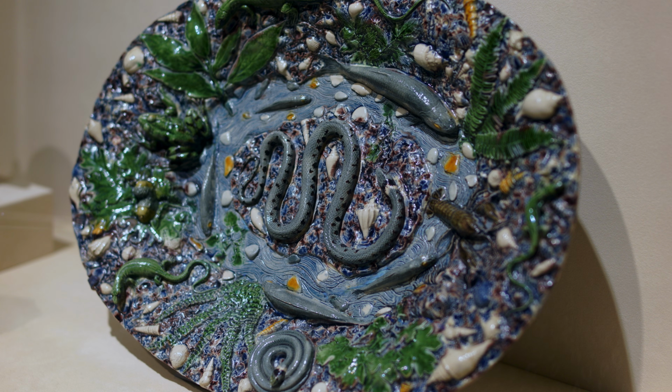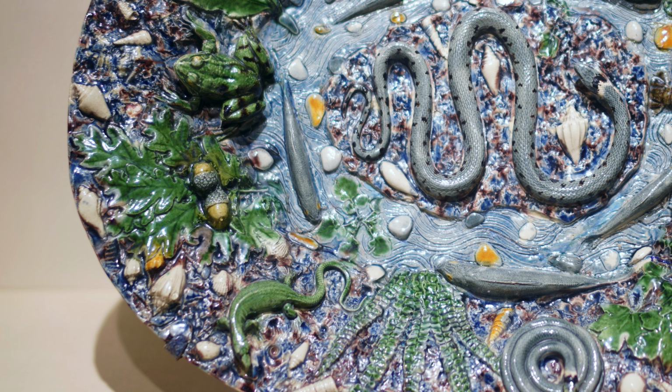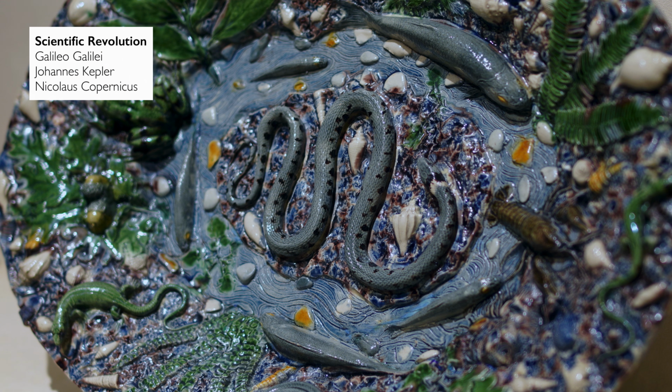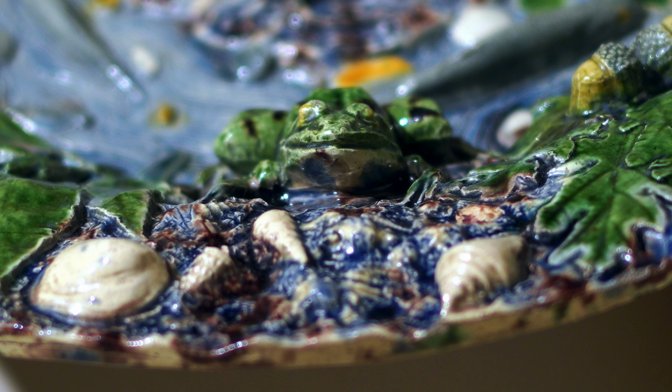The process of making these, he himself is like a scientist. He's a collector of these specimens. The ceramic itself is like a microcosm of the pond that is encapsulating this environment like a cabinet of curiosity, but the very process that he uses to create the forms that we're seeing are in and of themselves part of this scientific revolution. This is the time of Galileo. This is the time of Kepler and Copernicus soon after. We're at this time of incredible curiosity about the natural world and how it works.